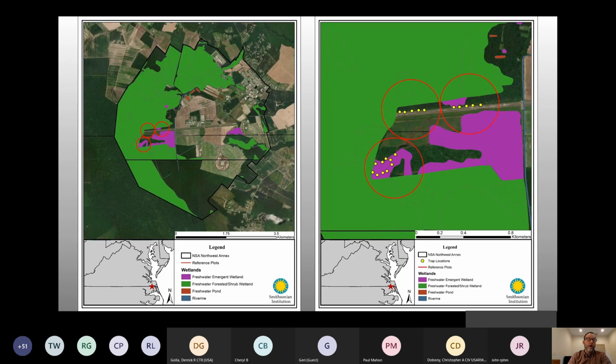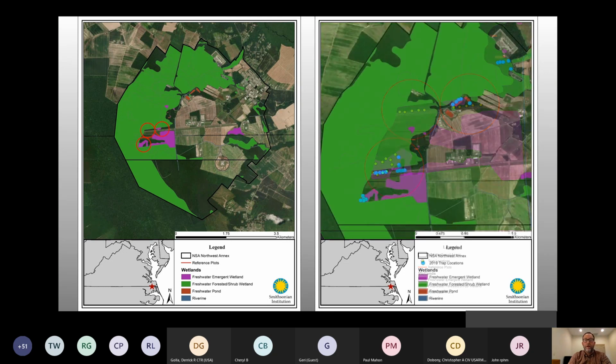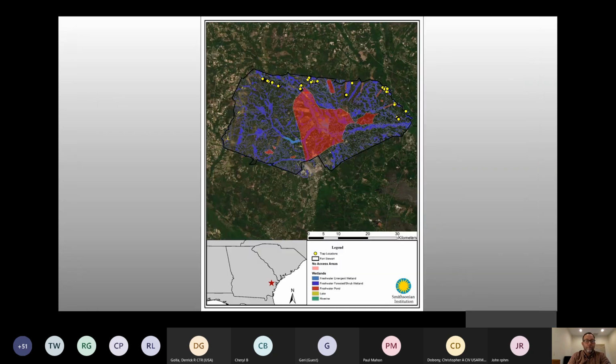At Naval Support Activities Northwest Annex, this shows you where we trapped in both 2021 as part of our reference plots, and then here on the right in 2019, showing you where we trapped. So a lot of work at this site and some really interesting results as well that I'll show you in a second. And then Fort Stewart, the last of the GIS imagery and distribution shots to show you how we set this up.